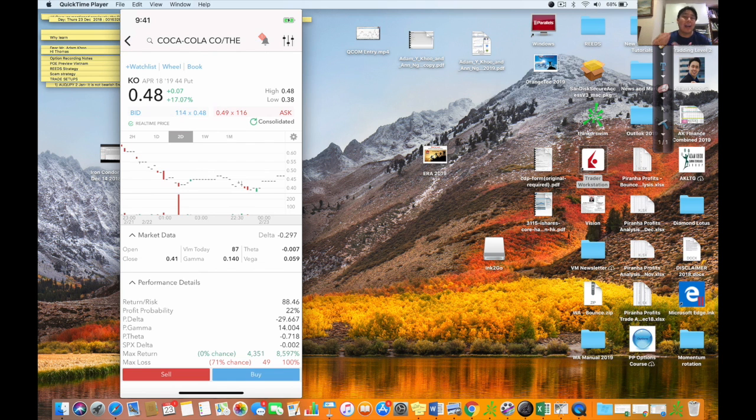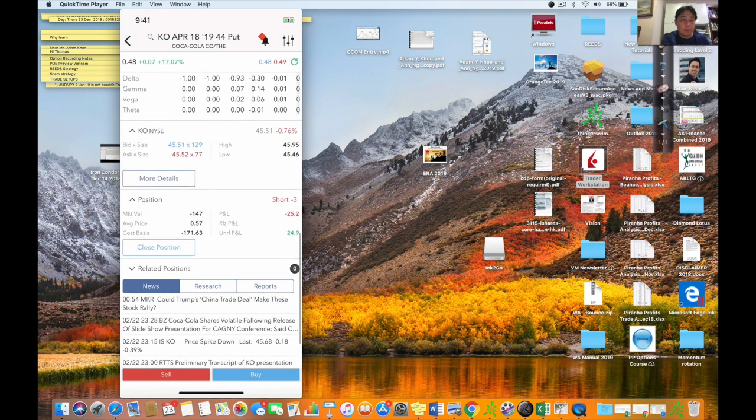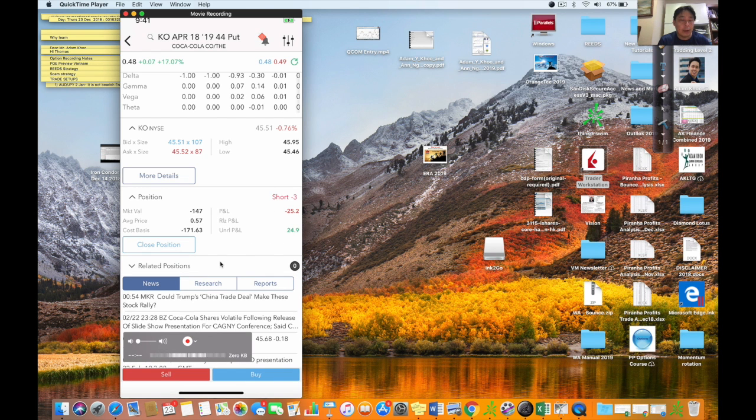This is known as a cash secured put. Okay, so you can see that I sold it at an average price of 57 cents. One contract times 100 is $57. $57 times 3 contracts is about $170. So in other words, I sold the Coca-Cola puts at 44 strike, and I collected about $170 in premium.